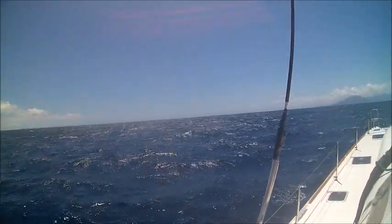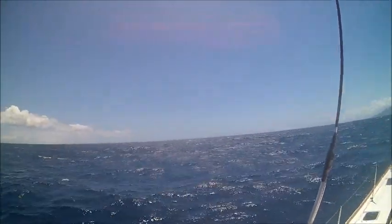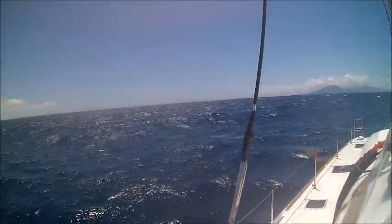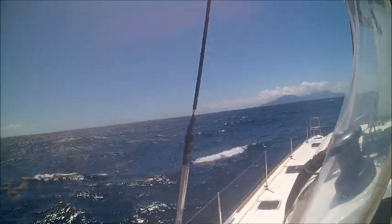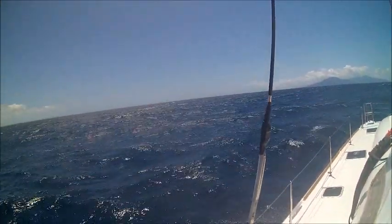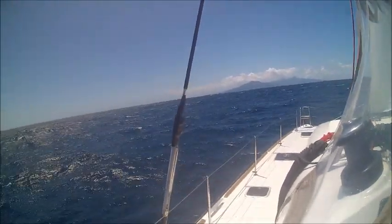Beautiful day, not many clouds, which is good because often the clouds are squalls, so we have to deal with those, reef or change course, so on. But it's a nice steady breeze, like I said, about 20 knots maybe a little bit more, maybe 25, but we're cruising along nicely with one reef in the main.